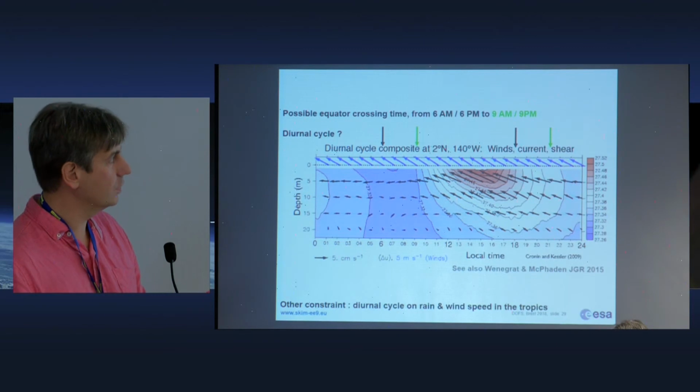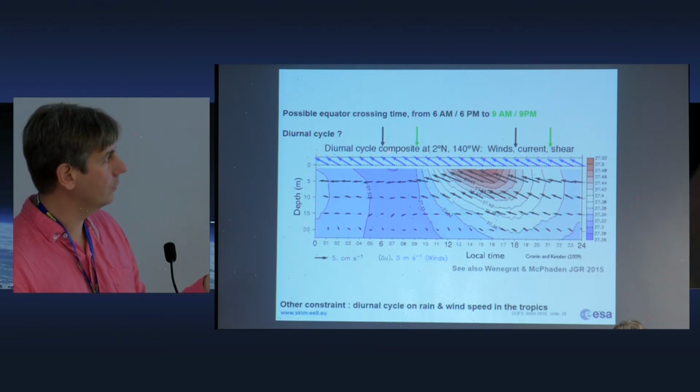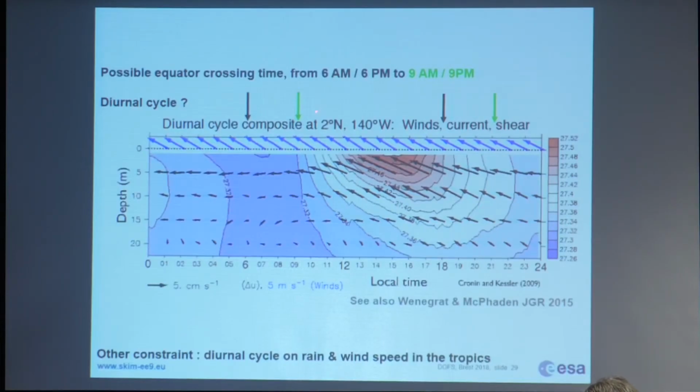And at the equator, there are issues with diurnal cycles. So we're looking at different orbits, possibly 9 a.m., 9 p.m., to be able to fly with METOP. We may have to move to 6 a.m., 6 p.m., but then we have a strong diurnal cycle. This is time 0 and midnight local time. That's in the tropical Pacific.